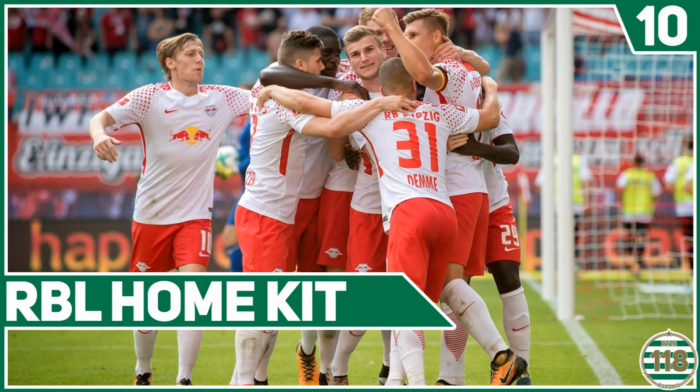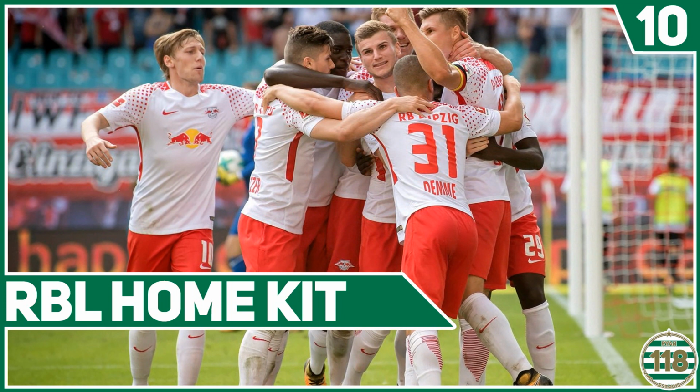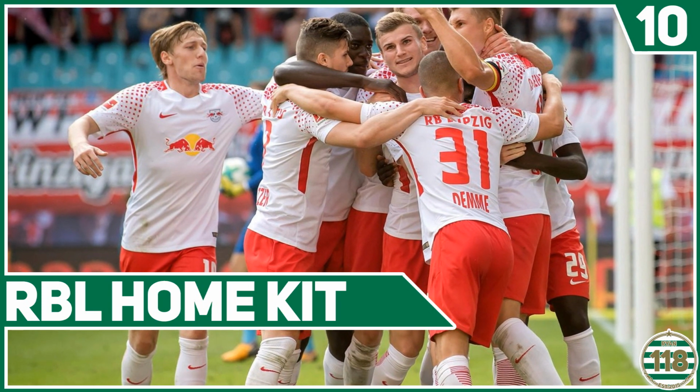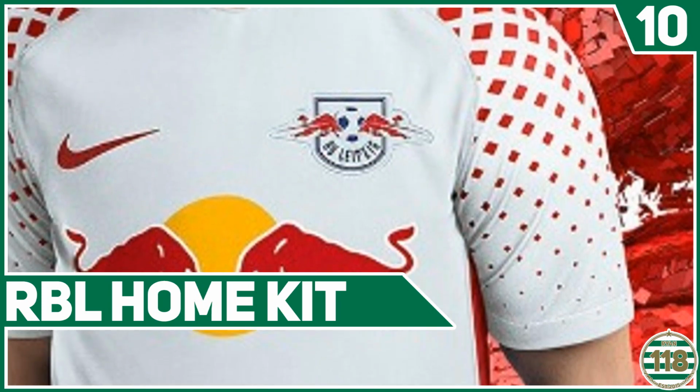Simple and to the point, but they have added something nice onto the sleeves. It really does make the kit pop in my opinion, and I just really do like it. They are now in the Champions League, and I think it's a kit that will fit them nicely as they go on to try and improve on what they did last season. But there you are, number 10, Red Bull Leipzig home kit.